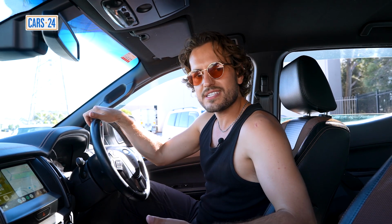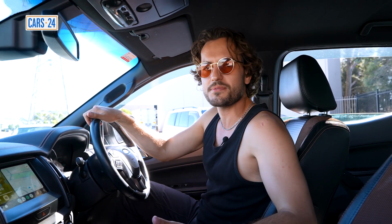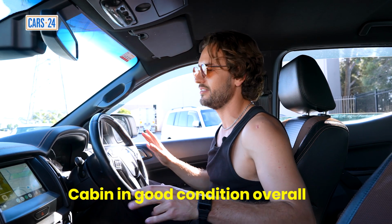But considering how many kilometers it's done, that's pretty understandable. And to be honest with you, I've been in cars with fewer kilometers with much more shine and much more scratches. So this is in great condition.